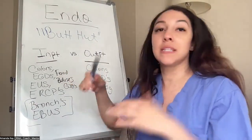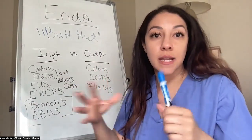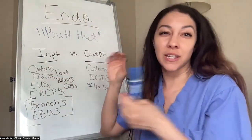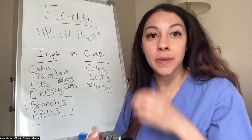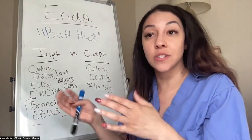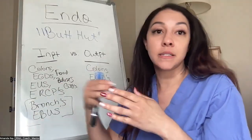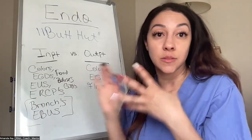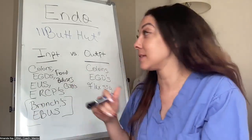Inpatient colonoscopies and EGDs. A lot of times you'll do these outpatient as well. Like you'll do them in the hospital. If I say inpatient, I'm talking like in the hospital. You still might do outpatient procedures on patients that are going to go home the same day, but either for insurance issues or whatever, they might still be done in the hospital, or they don't meet criteria to be done outpatient due to BMI and other reasons like that.